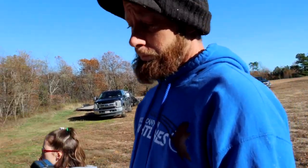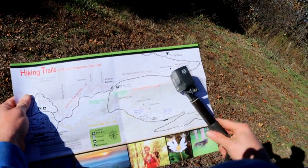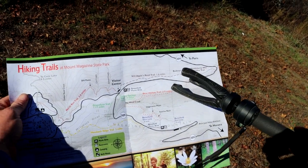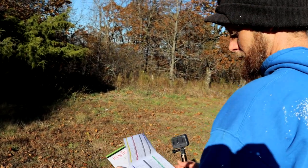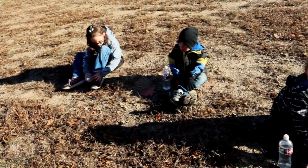Alright, so where did we hike and where are we now? So we started at the visitor center and now we're over here at the horse camp area. So we're going to go back and check out the Buckman's pool. Alright. Sounds good. You guys want to take a little break real quick?